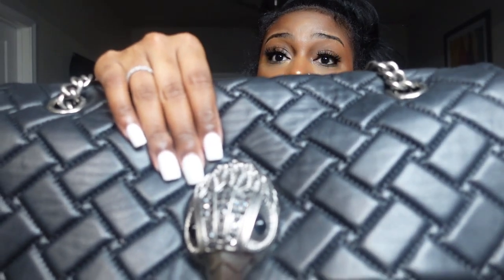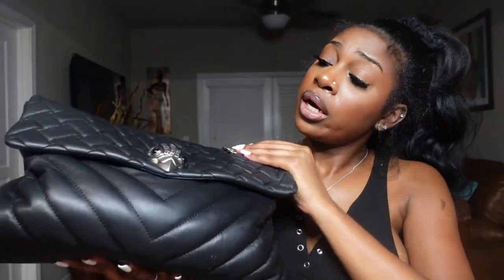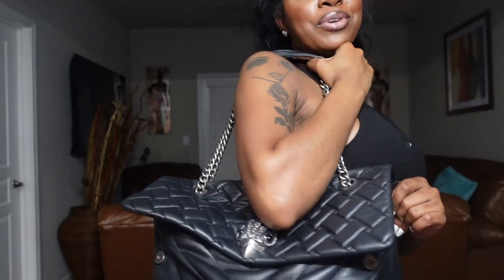As you can see, you have the Kurt Geiger symbol, I think it's an eagle, y'all, right in the middle. And then it has these two buttons where you just button it up, y'all. This is just the perfect everyday bag, and it's equivalent to a designer bag. I just wear it everywhere, y'all. Look at it. That is what bag this is.